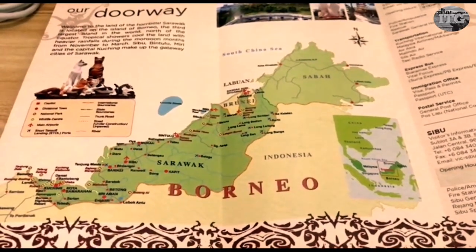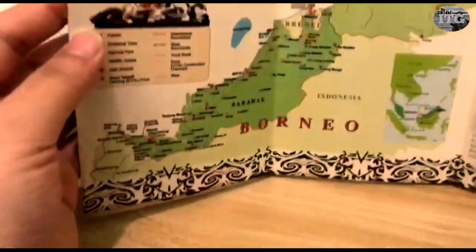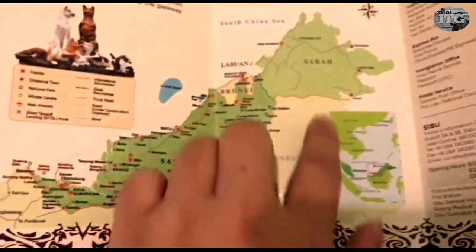Today is September 28, and I'm here at the land of Sarawak. Right now, I'm staying somewhere here in Kuching, and this is the whole map of Sarawak.